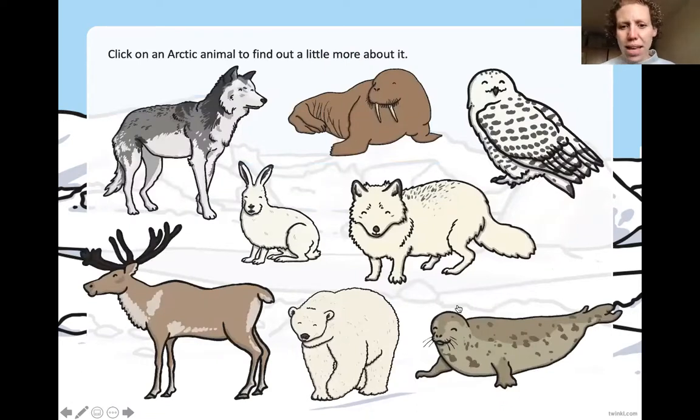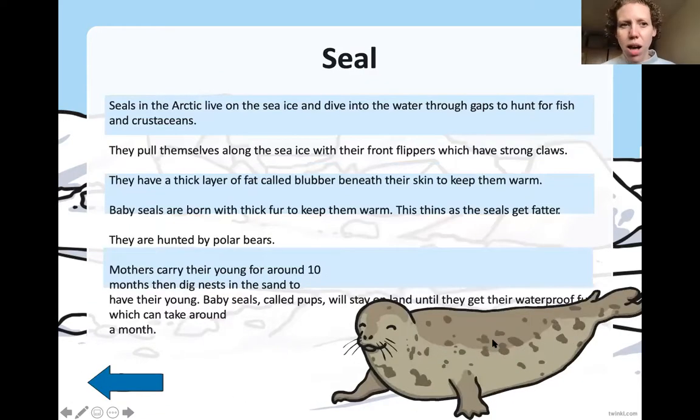Now, who is this down at the very bottom? He's a seal. Seals in the Arctic live on sea ice and dive into the water through gaps to hunt for fish and crustaceans. Do you know what a crustacean is? It's anything with a shell, like a crab or a lobster. They pull themselves along the ice with their front flippers. Can you see their front flippers? And they have strong claws. They also have a thick layer of blubber under their skin, which helps keep them warm.